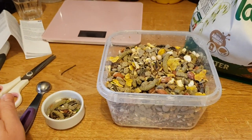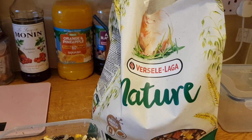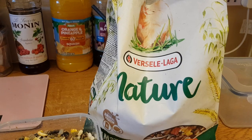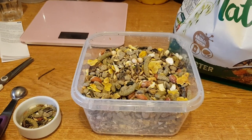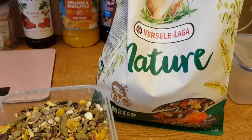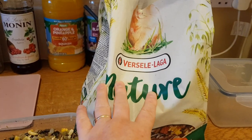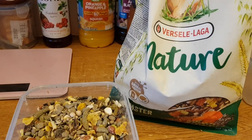I'm just hoping I've done this one proud. I should have said they've done us proud, Versele-Laga. Yeah. That is a good one, that. I love it. I'll do some more research into this, to find out if dwarfs can have it as well, and I'll let you know at a later date.